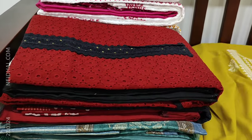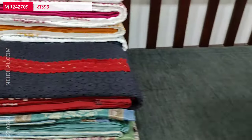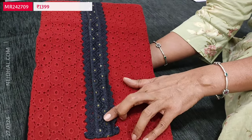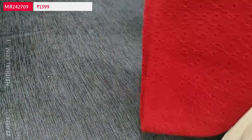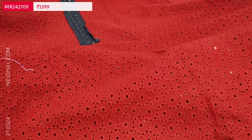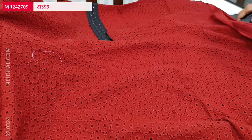Next we are going to see a beautiful chiffly embroidered cotton dress material. The first color we have is reddish maroon, with a contrast fancy lace work on the yoke in black color with small sequence detailing. It's a premium chiffly embroidered cotton set in dark reddish maroon. You can see the heavy embroidery and cut work on the front side. Lining is needed. It's plain at the back and the fabric is cotton.